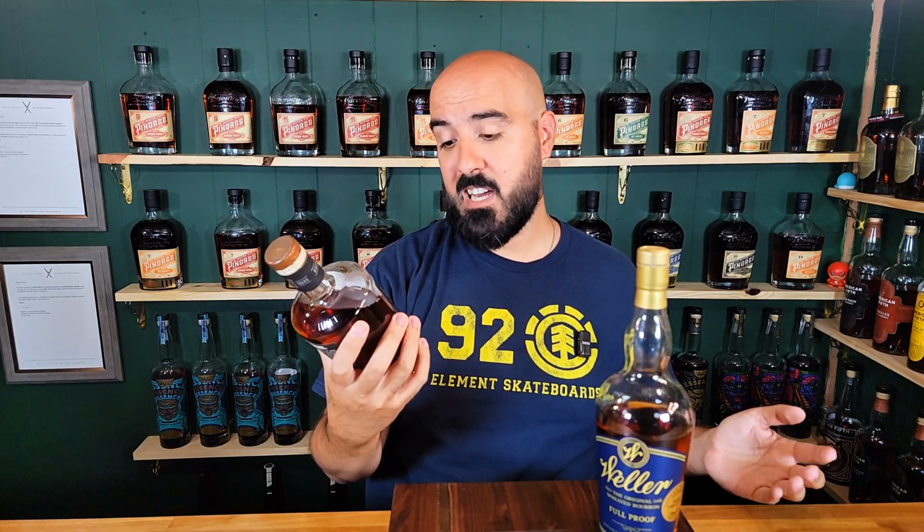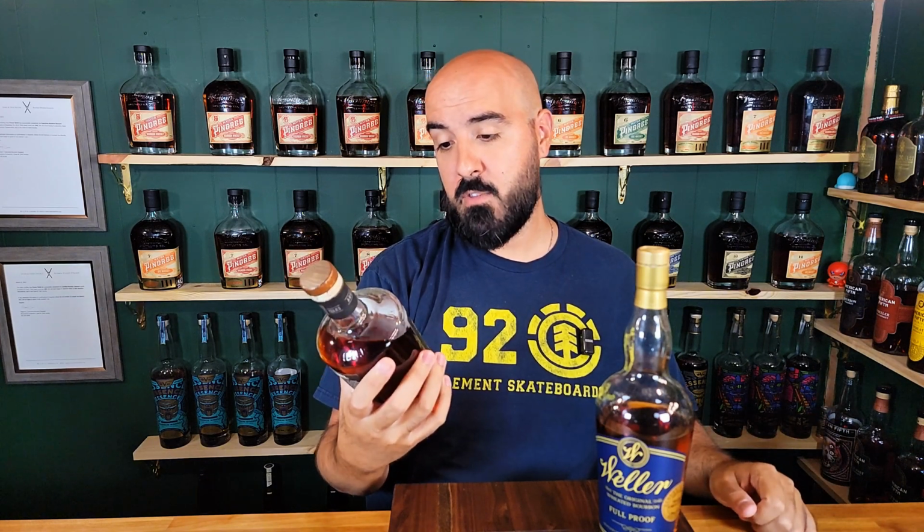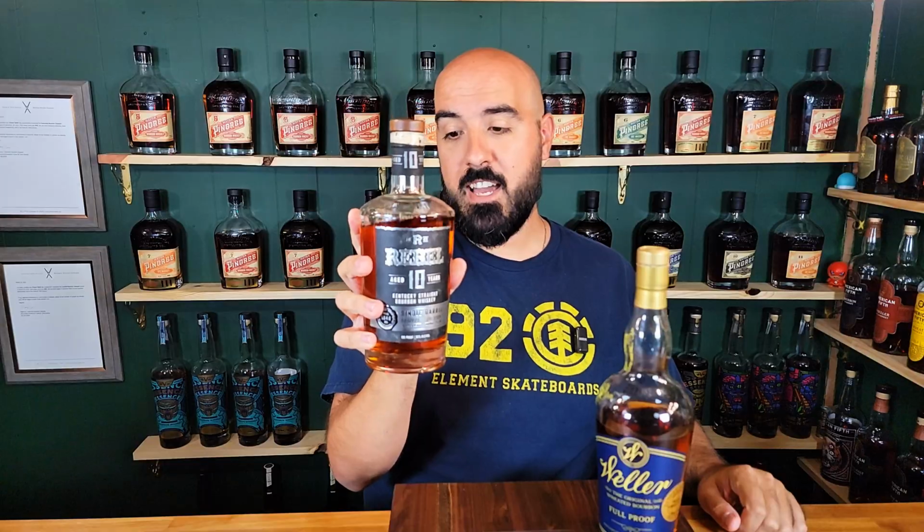I mean, this was a 2019 release. I don't know, it was barreled in late 2009. So yeah, 2019, 2020. And I've had this one for a little while. I actually forgot I had this bottle, but it is supremely good.